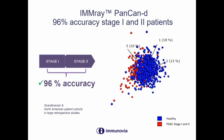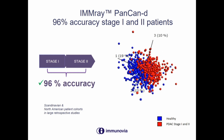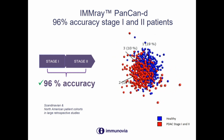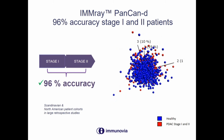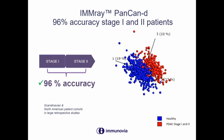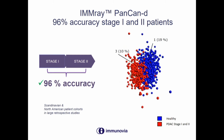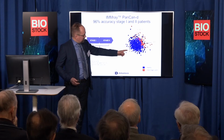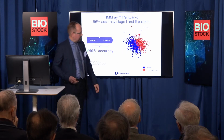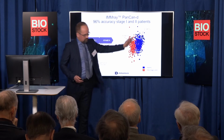So we have done very large retrospective studies on biobanks containing blood samples from people with cancer and healthy and so forth. And we have shown in thousands of patients that we can find the stage one and two cancers with about 96% accuracy. And this is just to illustrate that the red ones are people with cancer, and blue ones are healthy. And our technology can distinguish between these ones and tell who has the cancer and who has not.